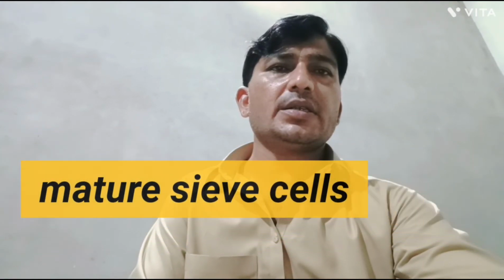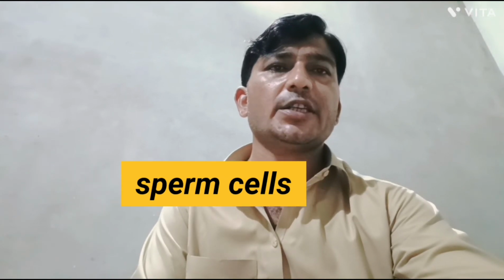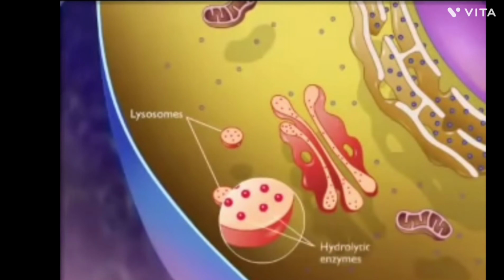Golgi complexes are absent in mature sieve cells in the plant. They are absent in the sperm cells, and they are also absent in red blood corpuscles. The last important function of Golgi complex is making of lysosomes.